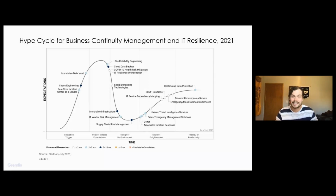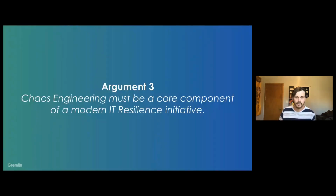Near the top, site reliability engineering, right? These are all, once again, right below that, IT resilience orchestration. These things are clearly reliability, resilience mechanisms, practices, approaches, and technologies, right? That Gartner and other analysts and myself would argue need to be tied to business continuity management going forward. So a quick argument there that business continuity should incorporate IT resilience.